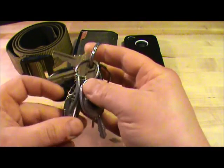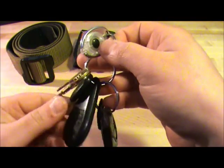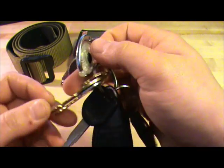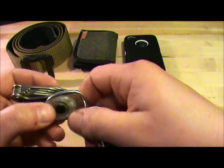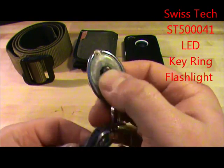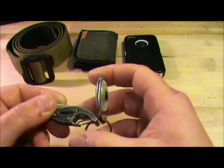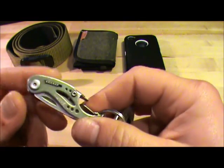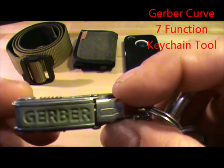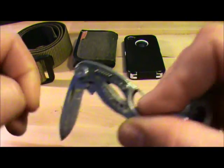Keys, another thing that I carry every day, obviously. It's a lot of keys, I guess. I've got 2 vehicles, a work vehicle and my personal vehicle, and I got a couple little gadgets on it. This is just a Swiss Tech Lite, which comes in handy at night if you gotta get your keys in the door. And I also have a little Gerber Curve, which has come in handy on occasion.